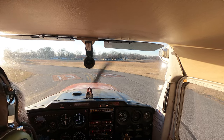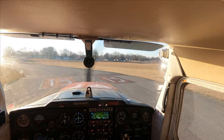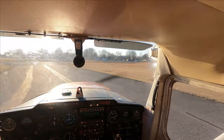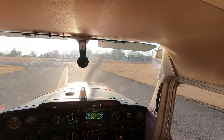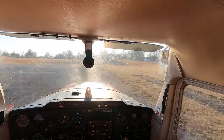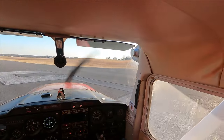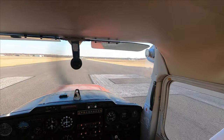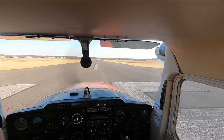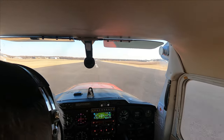Final is clear, lights in action. Mixture to go. We gotta adjust our DG again, looks like. Okay, 15 checks. Mixture is full rich. Full power. Making full power. Gears are all in the green. Airspeed is alive.